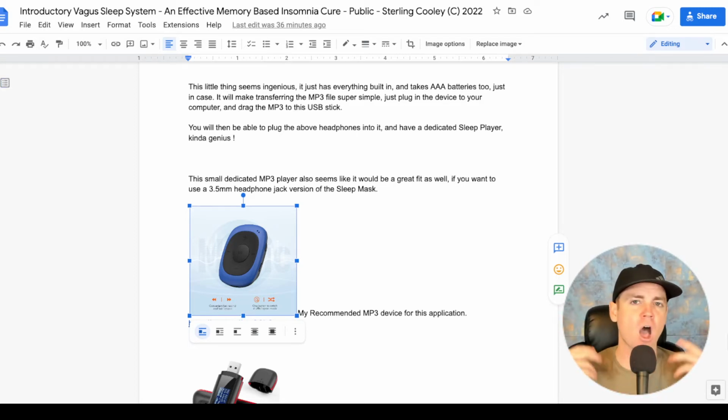I don't want you loading audiobooks on this. I don't want you loading anything else. This isn't like, woohoo, I have this extra thing I can jam a bunch of stuff onto that I'm never going to look at or never going to watch. This should maintain one single audio on it at all times.